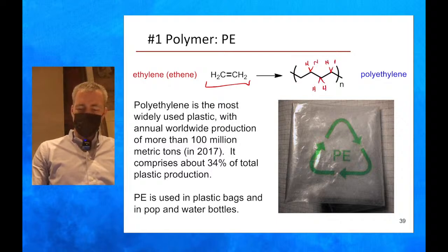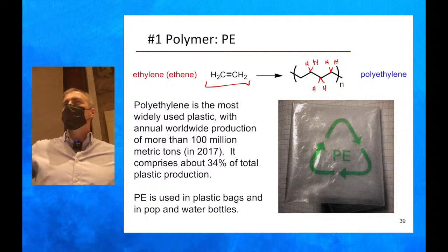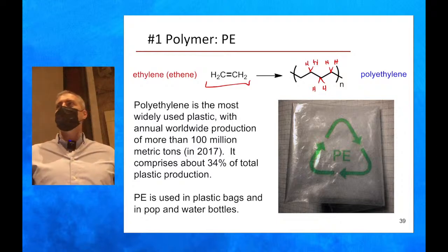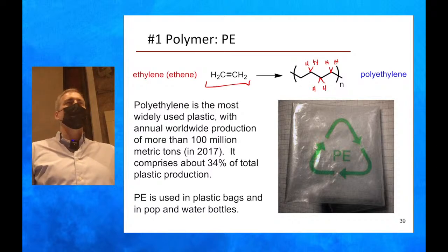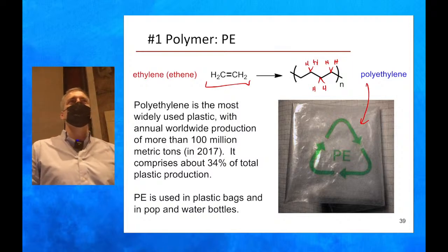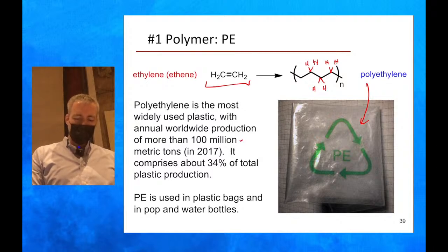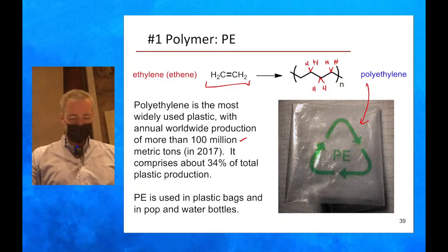So it's basically a big string of CH2 groups making these really, really long molecules, hundreds of thousands of carbons long, all covered in hydrogens, and you get these really long threads. And these threads can be packed together, and that material is polyethylene plastic. This is the common white, clear, flexible plastic that we use for all sorts of different things. In 2017, we made more than 100 million tons of this stuff. It's about a third of all plastics that are made.